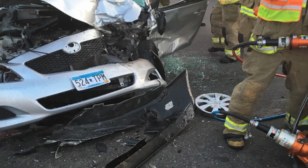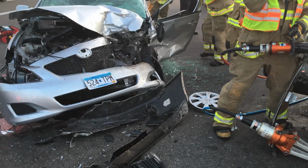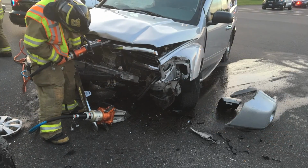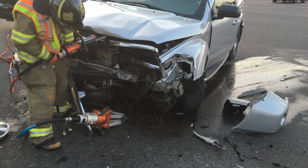Thanks, Chief. There's been plenty of activity around the fire department lately. Some good and some not so good. Let's start with some of the incidents that didn't make someone's day. The drivers of these two vehicles could have had a better day if they didn't have a little meet and greet at Flagstaff and County Road 46.